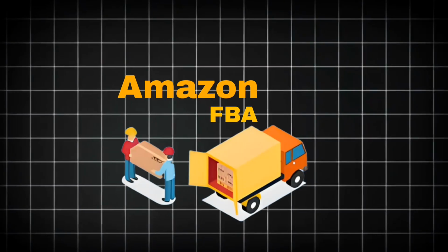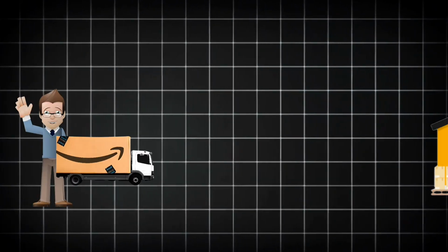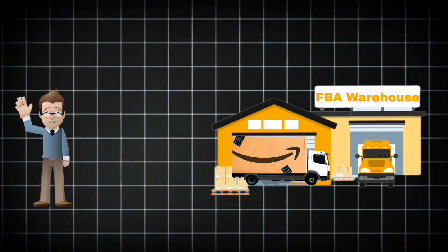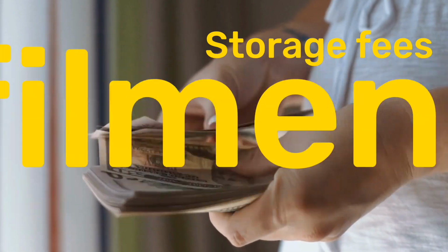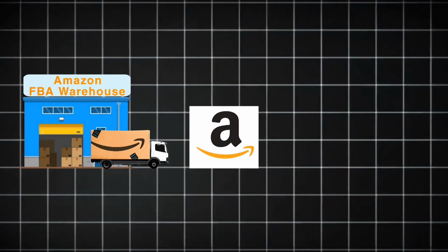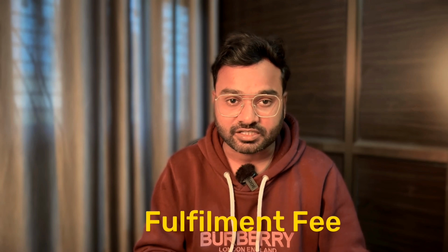Let's start with the FBA model. FBA means fulfillment by Amazon. In this model, you as a seller send your products in bulk to Amazon FBA warehouses. And of course, you need to pay for a storage fee, and then you need to pay for a fulfillment fee. So every time your customers place an order for your product, the Amazon team will pick your item, pack it and ship it to the customers. And as I said, they will charge a fulfillment fee for this whole process.